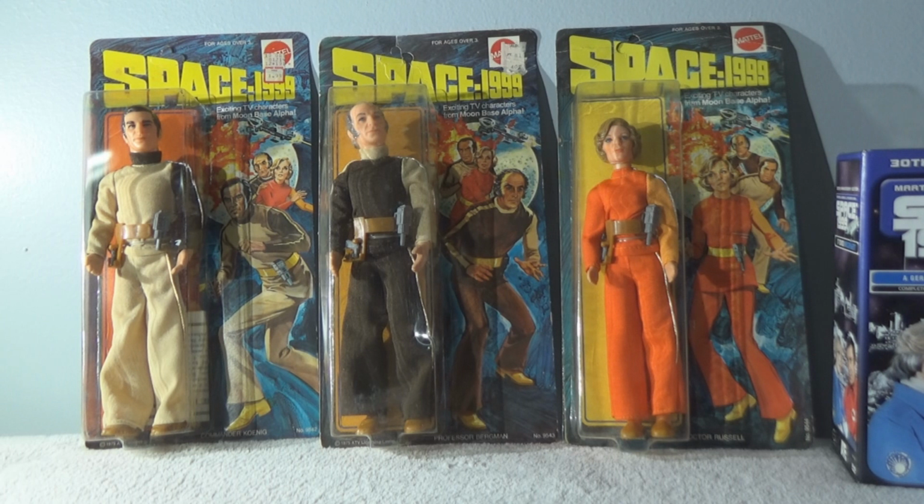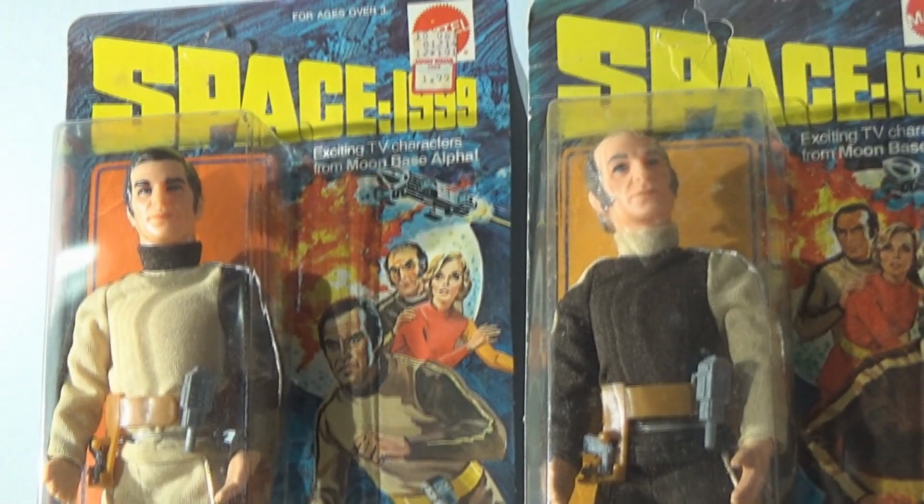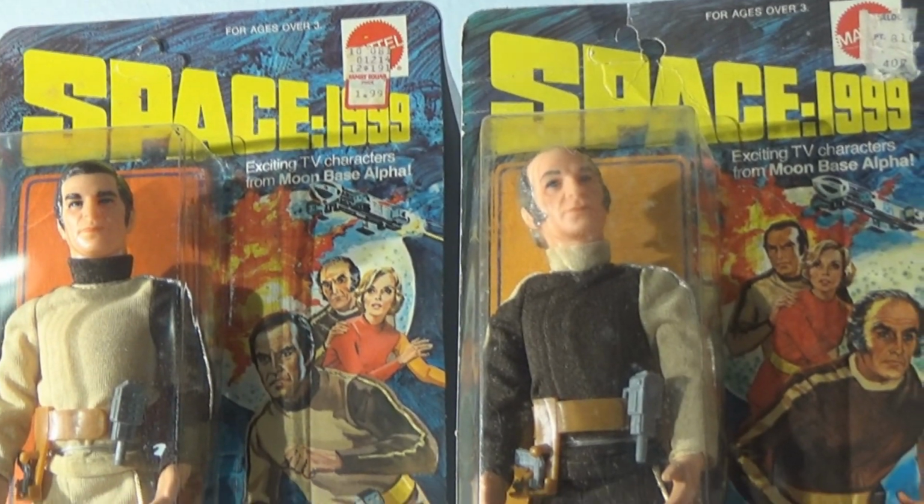And for those of you who are not familiar with Gerry Anderson, you're missing something. He is also the creator of Super Marionation. If you're not familiar with that, probably the easiest thing to say would be Thunderbirds. Gerry Anderson created Thunderbirds. It was originally a Super Marionation, or a highly articulated marionette puppet show, one of many produced by Gerry Anderson in England over the years.